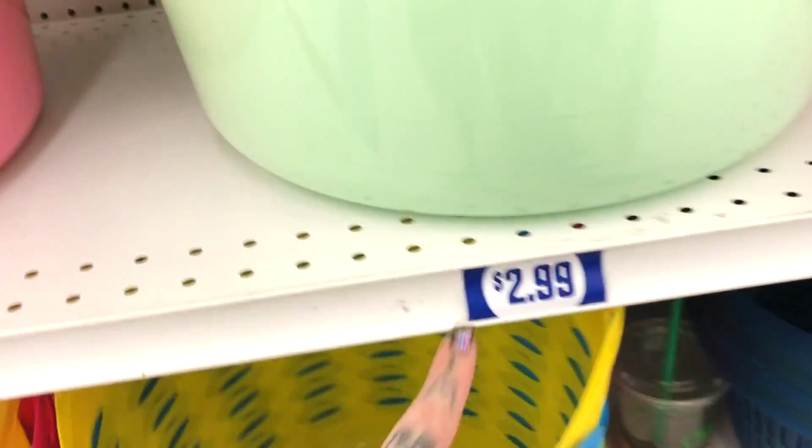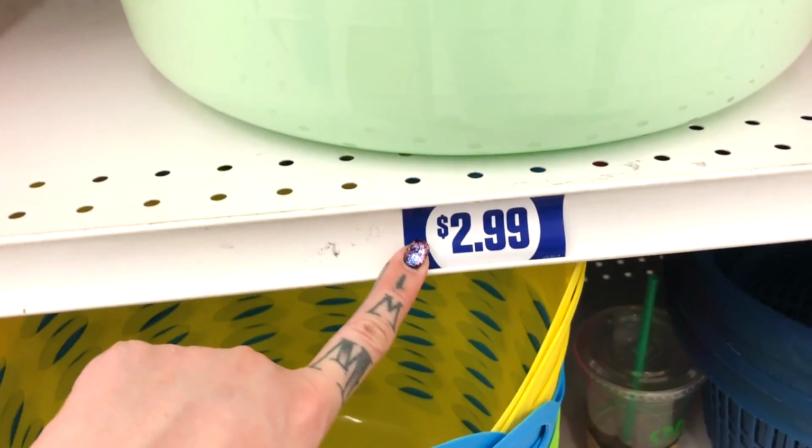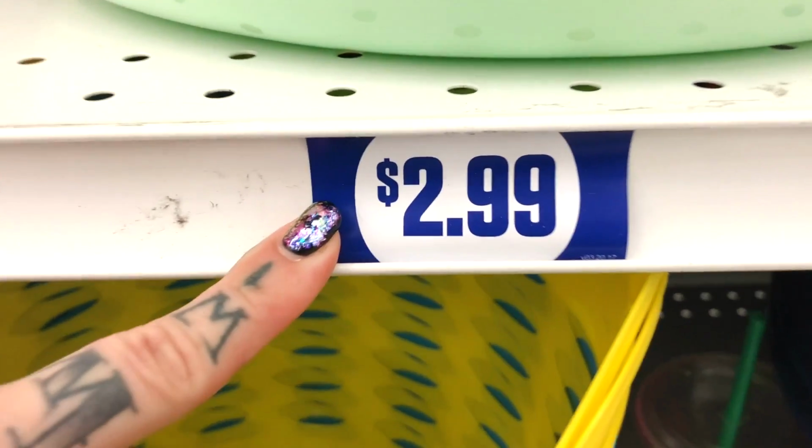All right, let's go. Round two, we are trying another 99 cent store. Let's go ahead and go. I was saying go ahead and in at the same time, and I said go ahead. Fingers crossed that this has what we need. This is what I'm talking about. It's not the 99 cent only store. That is false advertisement. I'm gonna sue them.